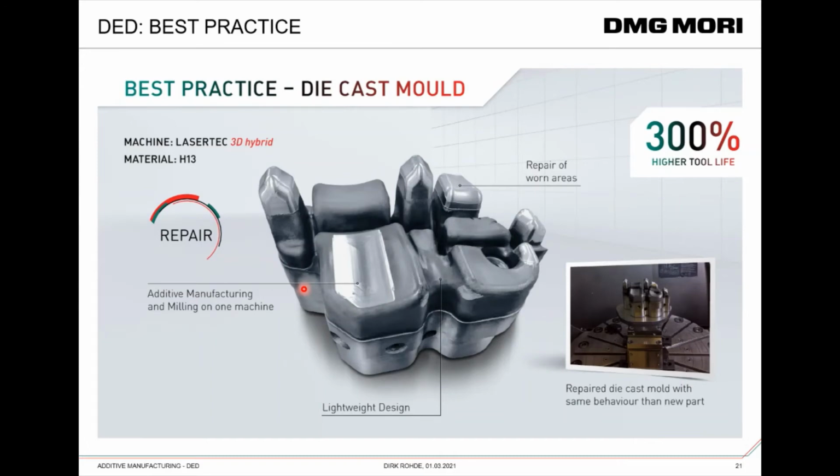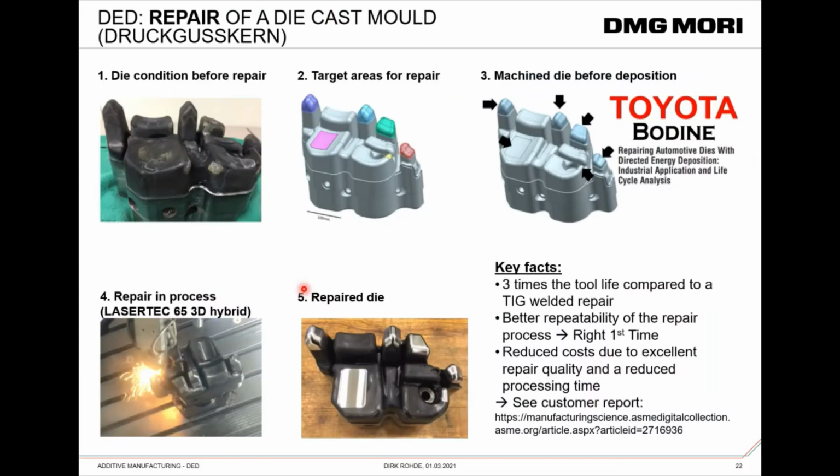I'll jump over this because I will show you some more details about it here. In the top left, you see the die cast used coming out of the machine. It's then a simple cleaning process, and then we have to identify the used or worn sections of these die casts. They are colored in the upper middle section.